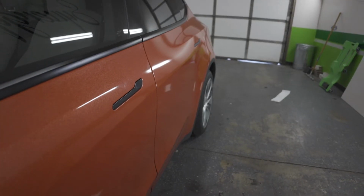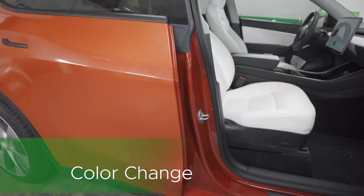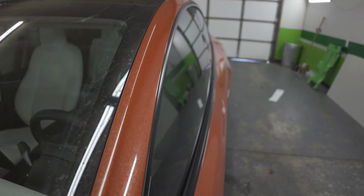One of the more common wraps as of late is people wanting to change the color of their cars. We call this a color change wrap. This is where we're taking your personal vehicle or your company vehicle. We're essentially letting you pick a color from all the swatches up front. We're going to change the color of your vehicle.